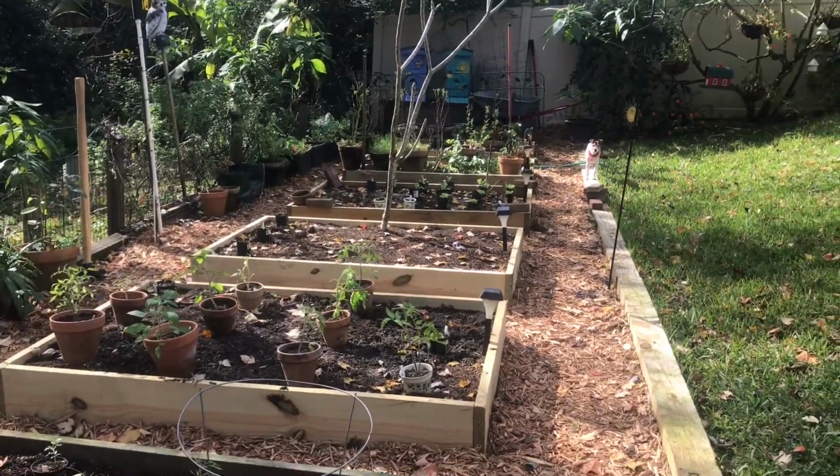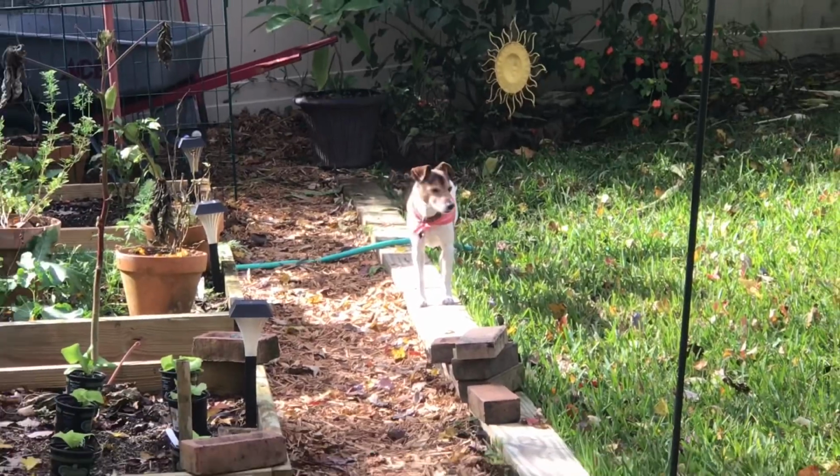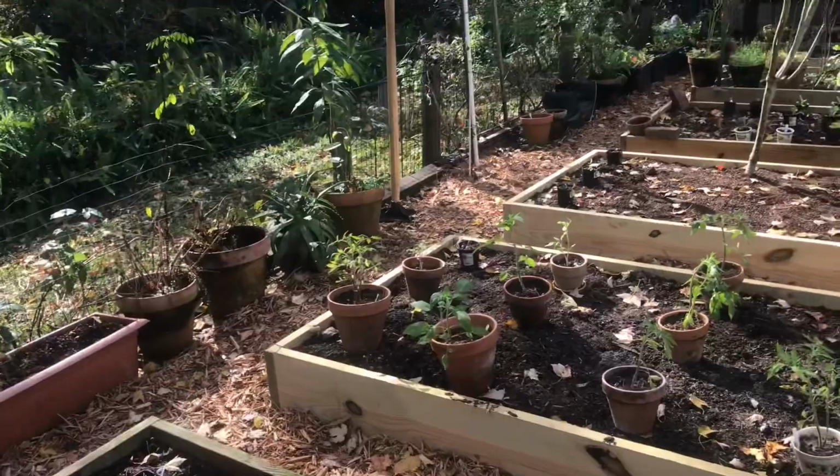There's my little Tipper Doodle. See her? She's so cute. Had to stop and show her off. Anyway, she's a great garden dog. All right, she's a Jack Russell too.